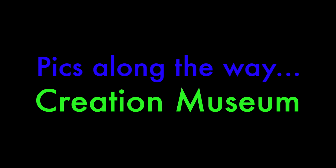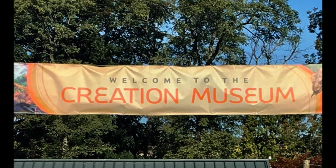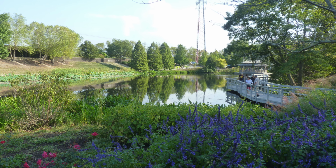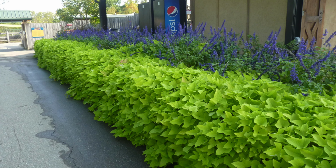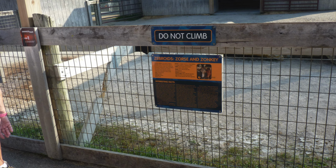So here's some pics along the way that you can see. Welcome to the Creation Museum. Here's my beautiful wife Emily, ready to go at the garden map. And you can just see these beautiful gardens. Beautiful scenery. You can see they're set up for groups too. And this is just this beautiful path on the way to the zoo. And here's this petting zoo. And they've got different animals, llamas, and see there's some birds, and they've got donkeys and other animals.